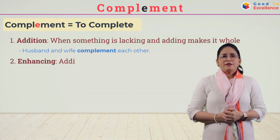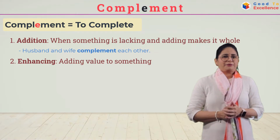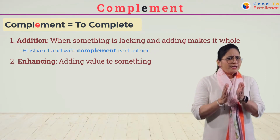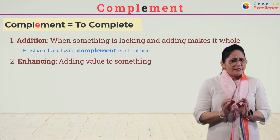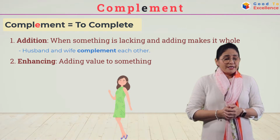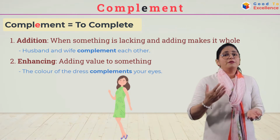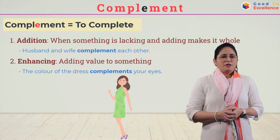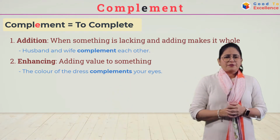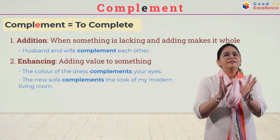The second one, enhancing. Adding value to something. If you see a pleasing color of a dress, you feel good. And then, how should you say it? The color of the dress complements your eyes. I bought a new sofa, and this new sofa complements the look of my modern living room.